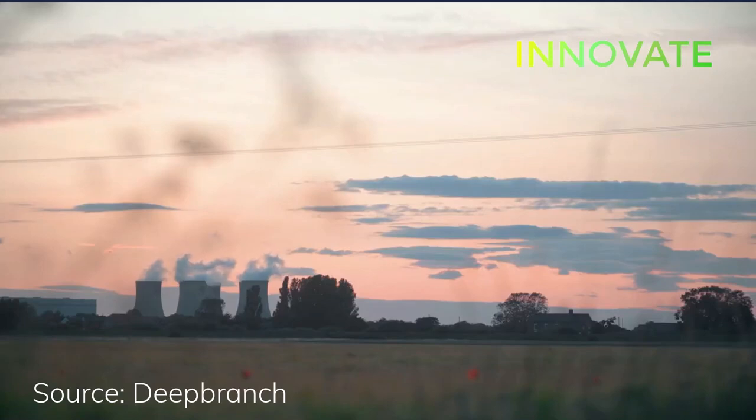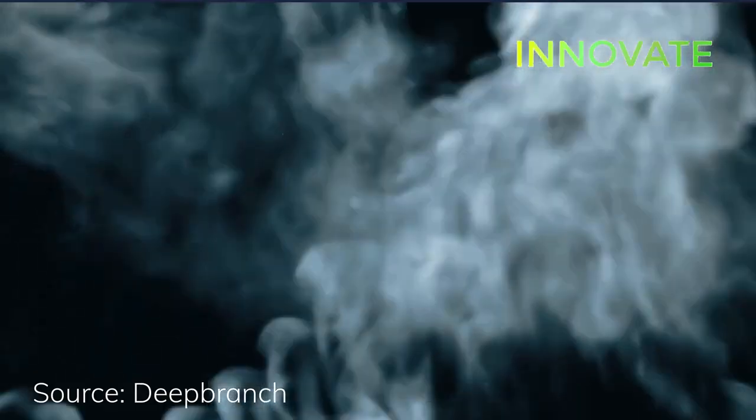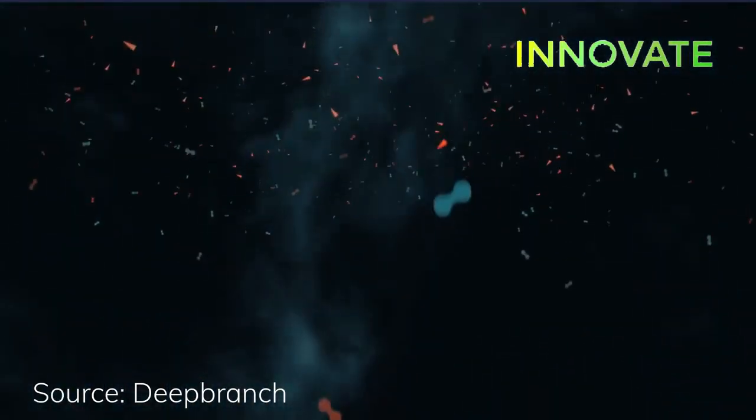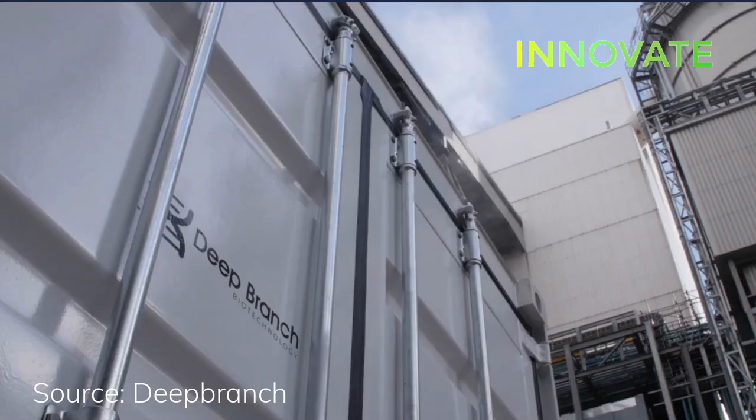Globally, we face two big issues. How do we reduce our CO2? And how do we provide more food in a sustainable manner? But what if you could solve both problems at once? What if you could use carbon dioxide to create food? At Deep Branch, we convert carbon dioxide into protein.